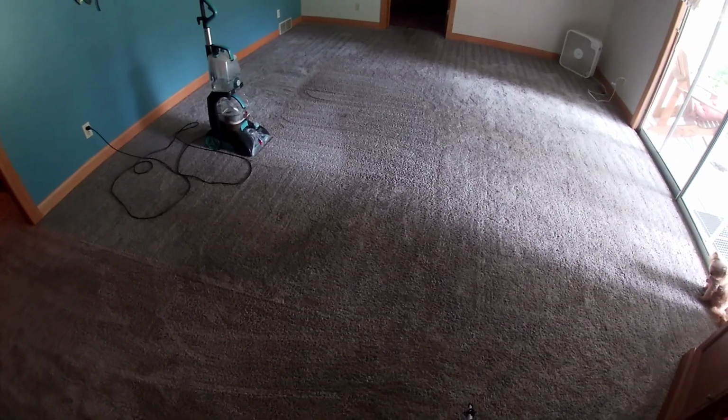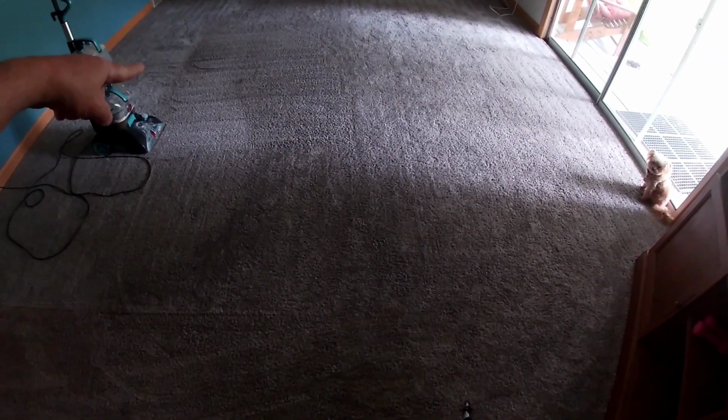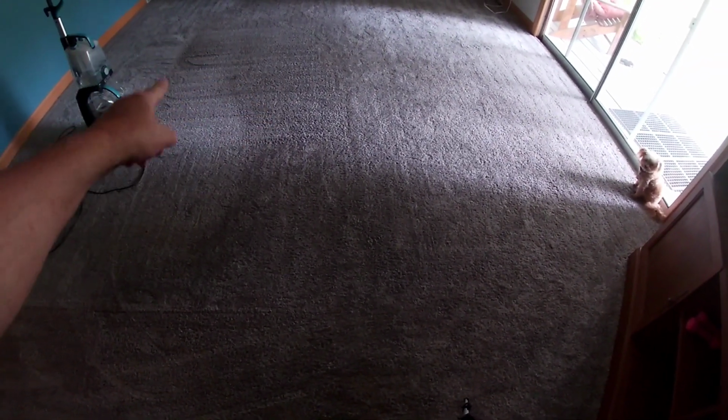All right guys, we got the whole living room done. I did another little pass against the grain here because I thought I saw a little bit of discoloration. I went back and forth this way, and now I don't see any discoloration. Well, it's kind of hard because there aren't any ceiling lights in this room. It's only lit by lamps, so there are some dark corners.